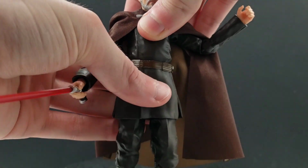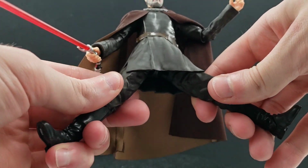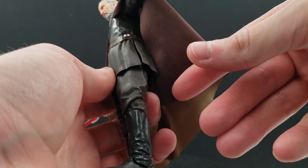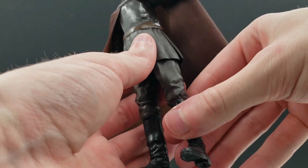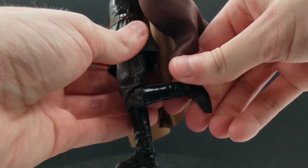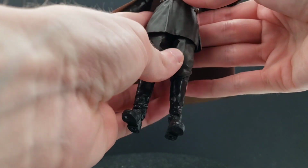Does have a nice joint to torso there, or at the waist actually. He does have a cut at the end of his tunic here, so he does have some extra flexibility in his hips, which are hinged, and of course he has a swivel thigh. And at this time is when Hasbro was transitioning away from the pins in the knees here, so this is probably one of the first ones that did not feature pins. So he just has hinged knees, it's just a single joint. And of course the rocker ankles as well.